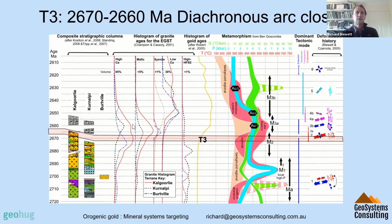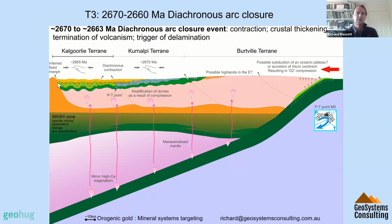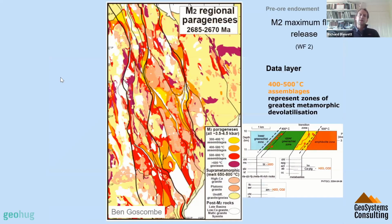Yeah, okay. Then the world changes. We get a contraction first coming through. We fold the greenstone sequences, and we get a diachronicity of folding and some thrusting across the early greenstone belts. And this is interesting, where the maximum metamorphic fluid release happens at this period of time. And we can make gold with that.